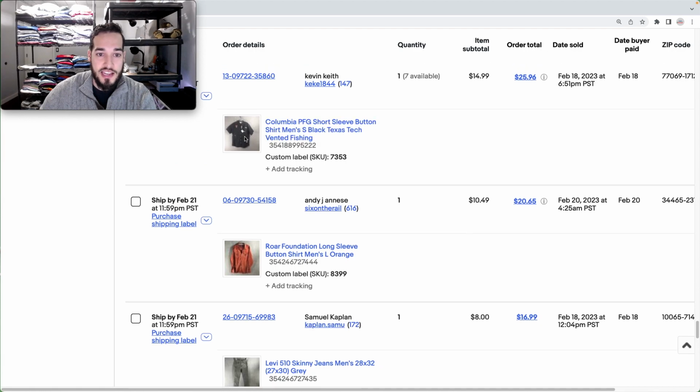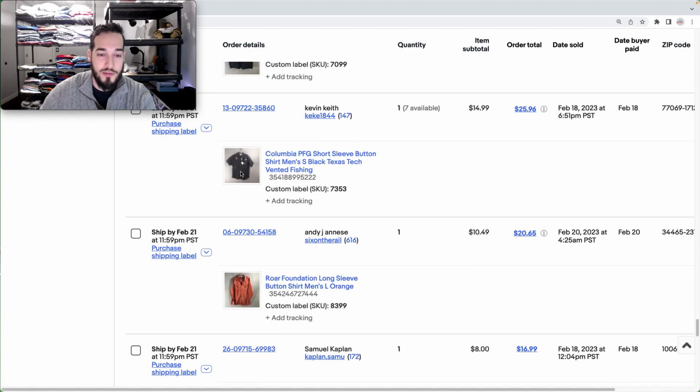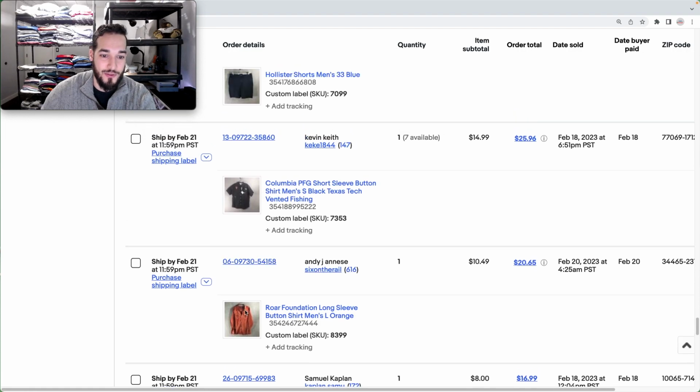Columbia PFG, this had Texas Tech embroidery. Look at this photo. This was when I was trying a different camera or setting, but you can just tell from these how bad that looks. Anyway, 7 available. They had a bunch of these at the thrift, and I think I paid $7.50, and I bought 15 of them, and now I'm down to 7.